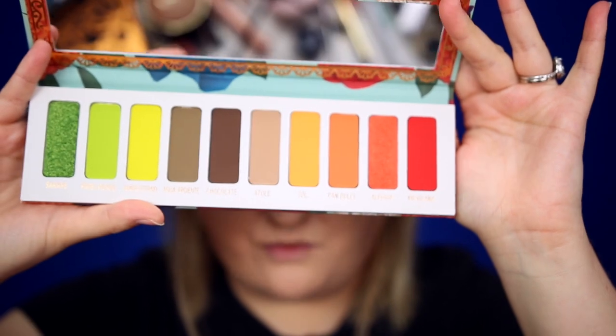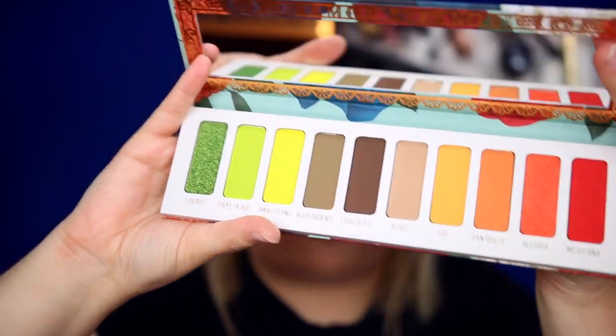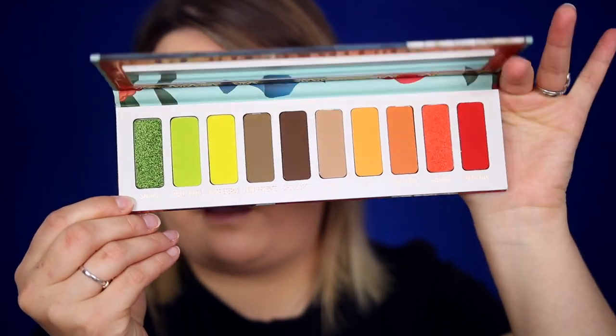The colors are so vibrant. I can't even tell you how much I love them. There are a very good amount of mattes versus shimmers, which at times Melt palettes can feel a little bit uneven in the mattes to shimmers department. Not these. They feel very balanced in the right way. Stunning in every way. So this is the Vida palette.